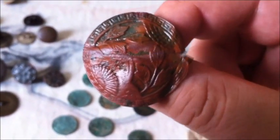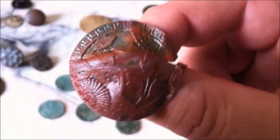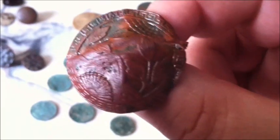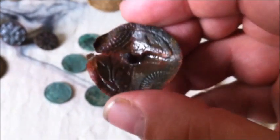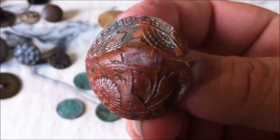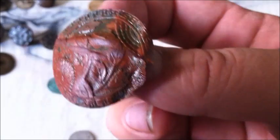This one, I think it's somewhat cool. Can you see the markings on it? I think it's a copper brooch of a sort. It was bent when I found it. I tried to straighten it a little bit. I don't know how old it is, but I think it's a brooch. Yes, and it's got some nice markings on it. So I'm happy with this.